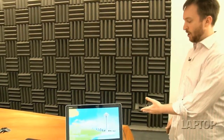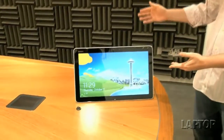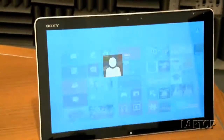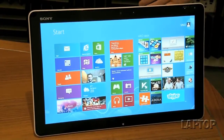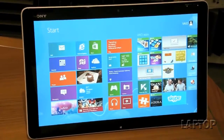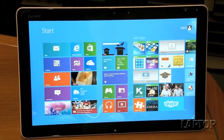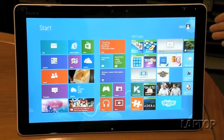The real star of the show is the 20-inch touchscreen display, which as you can see, is running Windows 8, which has been optimized for the touchscreen. So let me talk a little bit about Windows 8. There's actually one significant change over Windows 7, which is that they've gotten rid of the Start menu and replaced it with the Windows 8 UI.